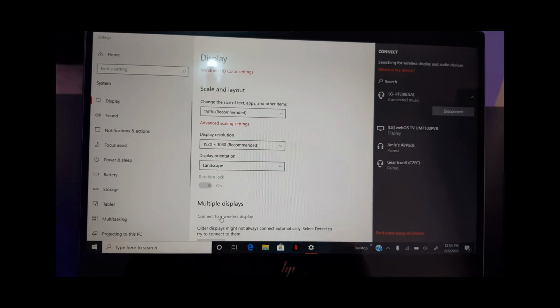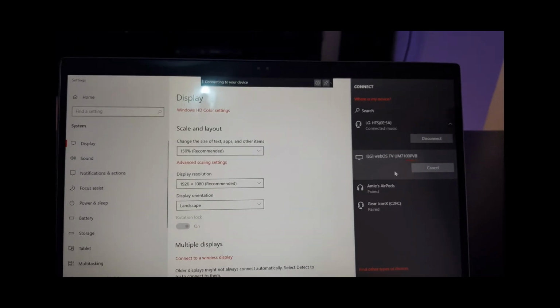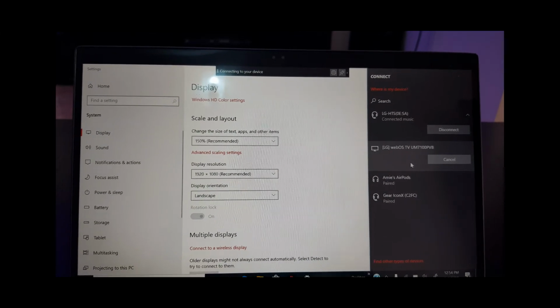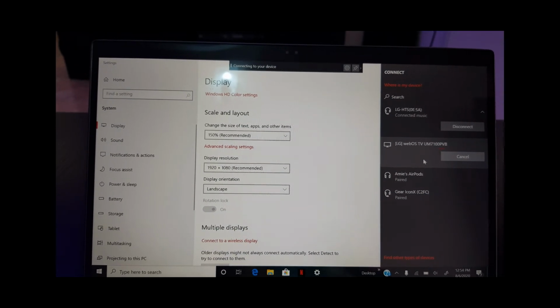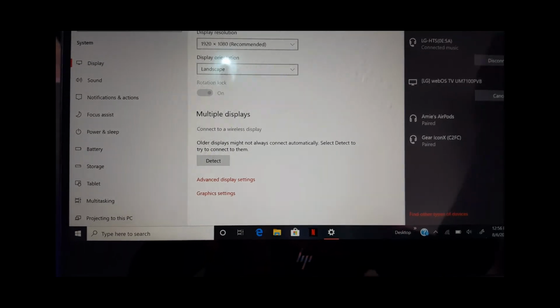But one amazing thing it came with is wireless sharing. You can connect to your TV wirelessly without the HDMI. Let me show you an example. When you click on connect to a wireless display, it brings out the number of wireless displays available. I have a 65-inch TV in the house. Instead of using the HDMI, it connects wirelessly to the TV, which is very amazing. It connects as far as 10 feet. Okay, click on it.